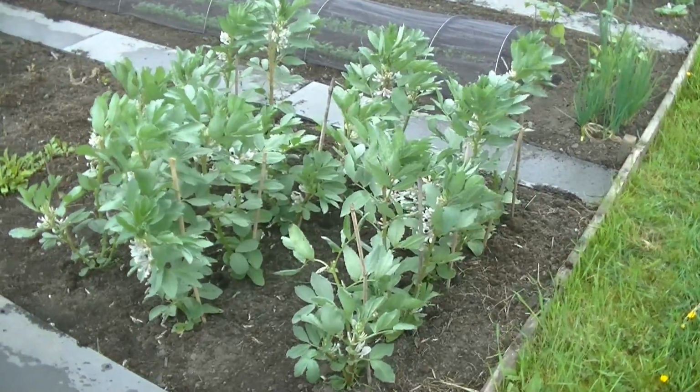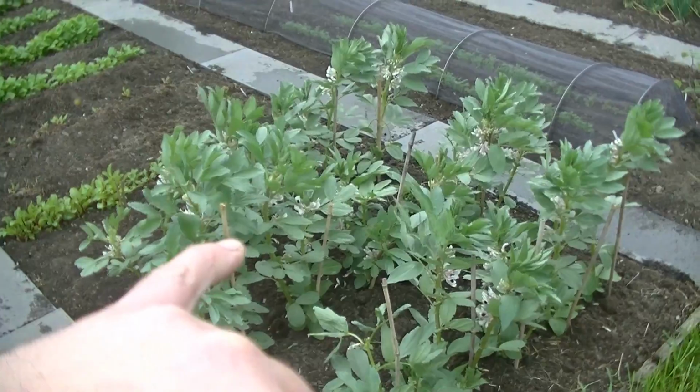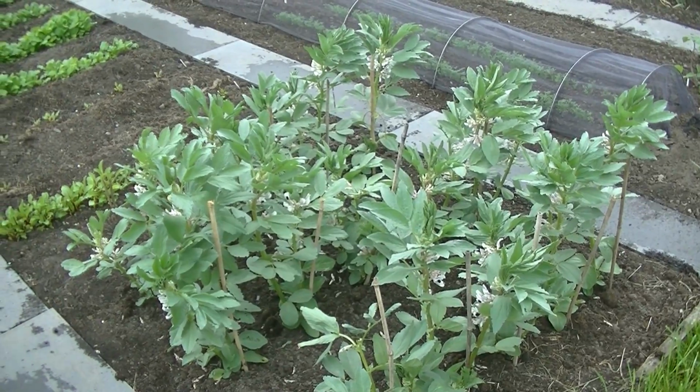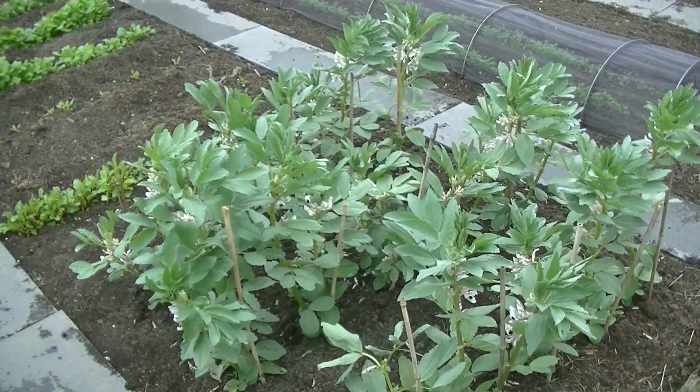And the broad beans, since I've taken the cover off as well, they've all started to grow up nicely. I might have to tie a few of these into the stakes today because the wind's having them a little bit. And because they were covered up before, they've sort of had quite a sheltered life, like me.